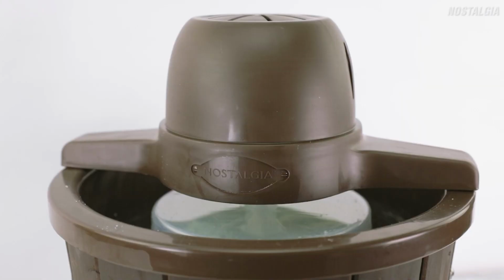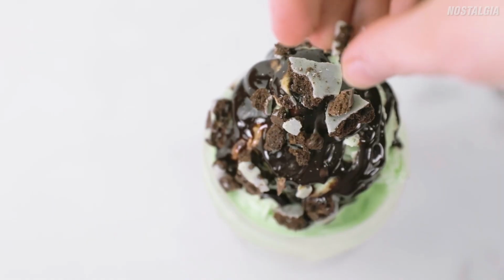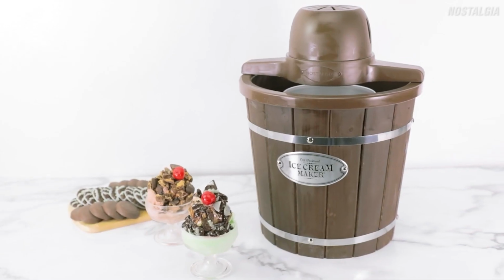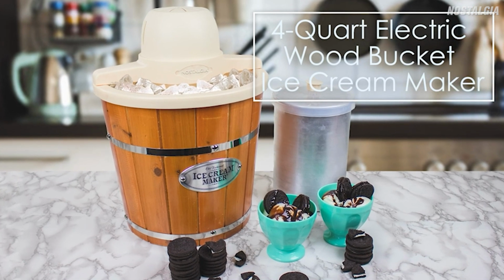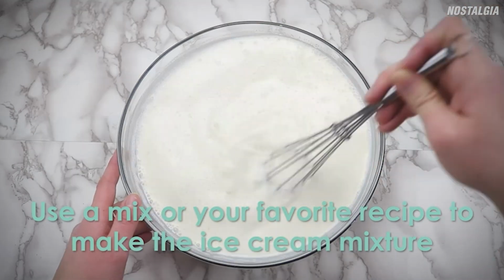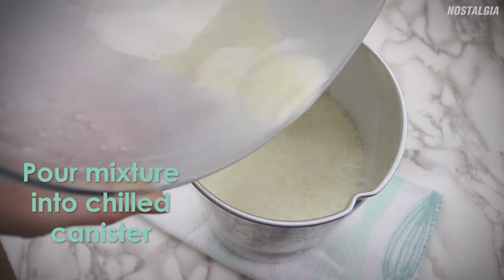With the Nostalgia Wood Bucket Ice Cream, you're embracing a little touch of the past, which takes you back to the days of old-fashioned ice cream making. This modern take on the classic salt and ice method features an electric motor, eliminating the need for manual cranking without sacrificing the traditional charm. The Nostalgia model not only looks great with its authentic wooden bucket, but also impresses with its capacity to make up to a gallon of ice cream per batch.